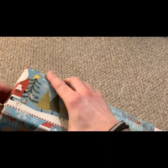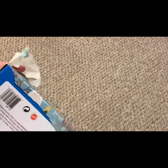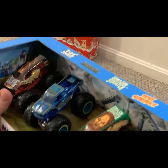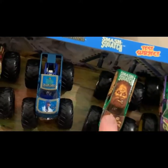That's pretty cool. Let's open up some more presents. We're getting there. We're almost done. There's one more. What do we got? More trucks. More monster trucks. This one is called Mythical Maulers. Oh, Sasquatch. Look at that. Unbelievable.